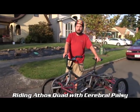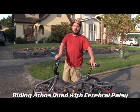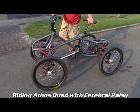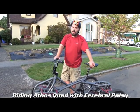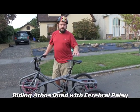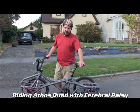It's a little bit harder getting off the recumbent, because it's like I'm getting up from the ground, and that's just hard for me in general. So getting off the recumbent is a little more tricky, and it takes a little more effort on my part. But the difference between this design and a recumbent is that I feel like I'm really riding a bicycle.